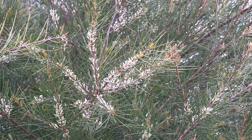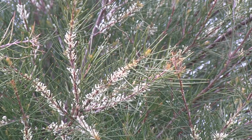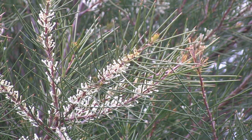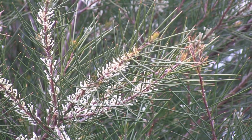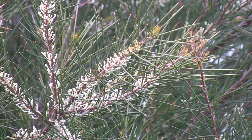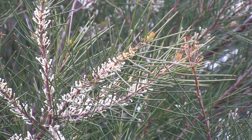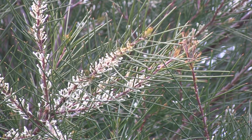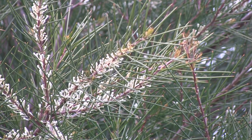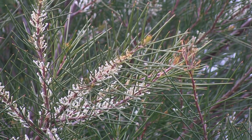Does very well in Melbourne and other areas, and the beauty of it is that it forms this lovely compact bush, and it's a great windbreak, as well as being nice and dense so that the birds can nest in it and so on. So it's one of the Hakeas that's very adaptable to quite a number of conditions, and if you've got a big enough garden, it is well worth having it as part of it.